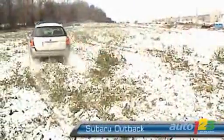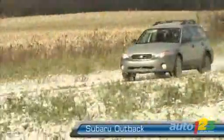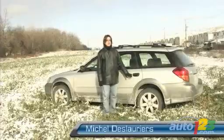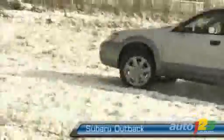When I took off in this car, I immediately noticed how soft the suspension is in the Outback compared to the Legacy. Of course, the Outback has a higher ride height, and my car is now equipped with snow tires, which is a good thing. But the Legacy does have a stiffer, sportier suspension compared to the Outback.